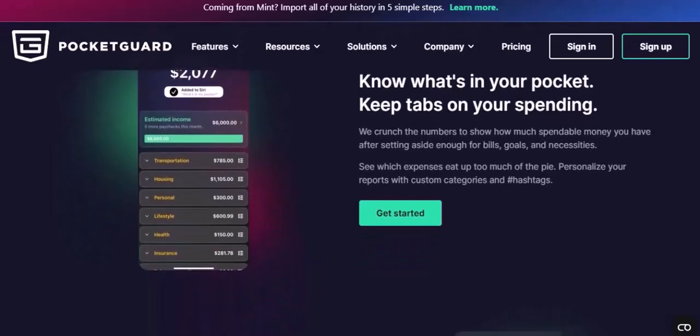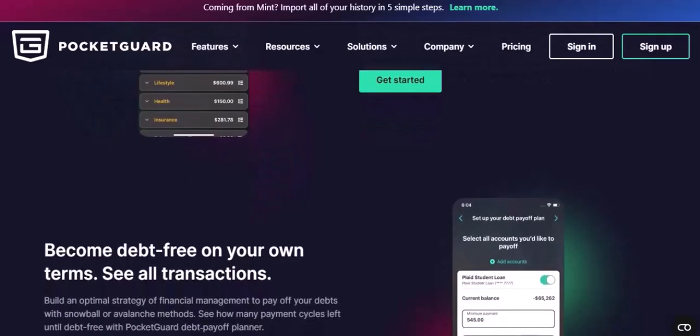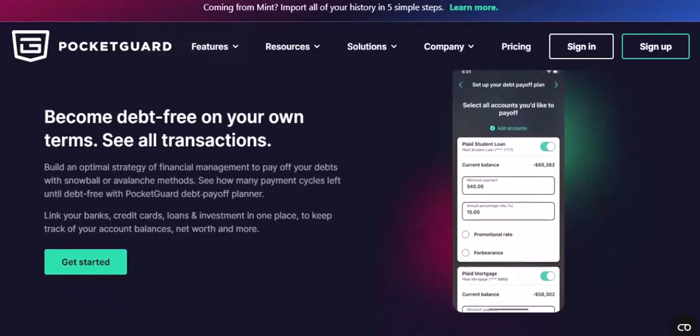If you're looking for a simple and effective way to manage your money, PocketGuard is definitely worth checking out. It's a powerful tool that can help you reach your financial goals. Just remember to use it wisely and be mindful of its limitations.